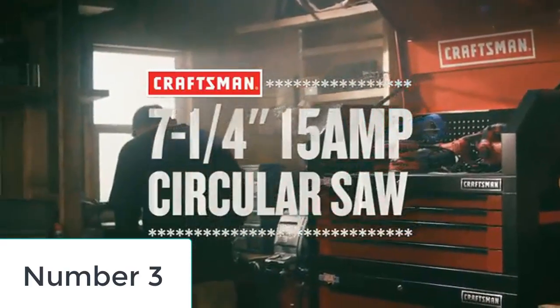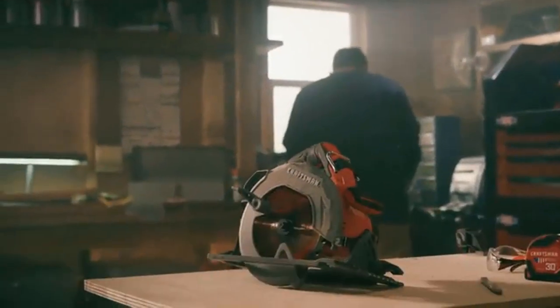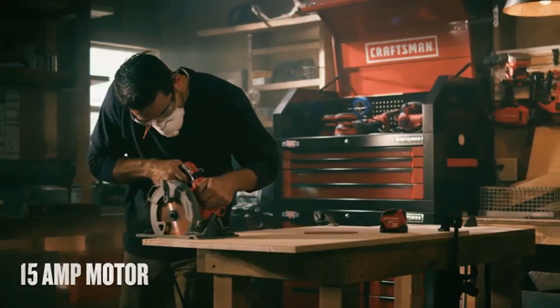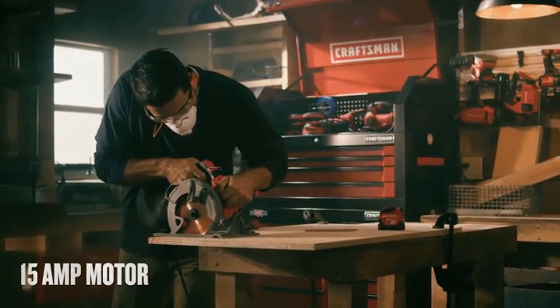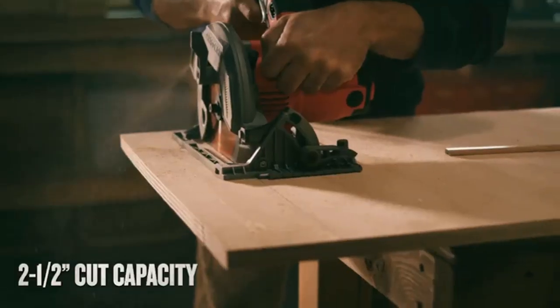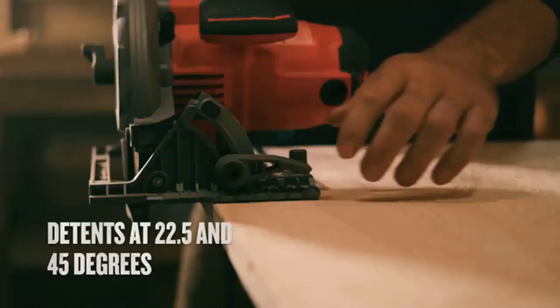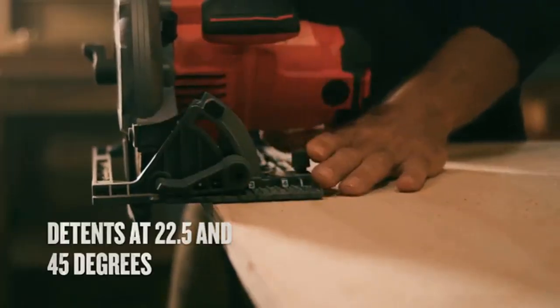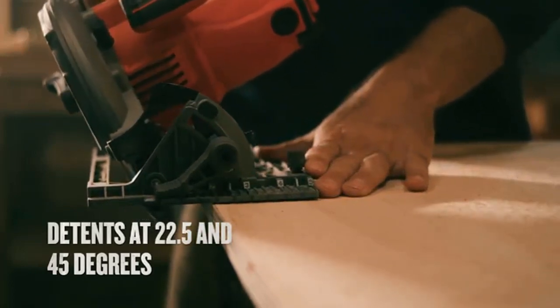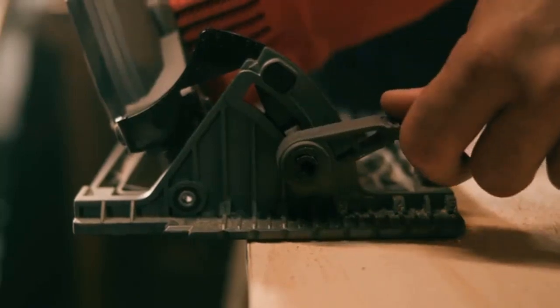Number 3, CRAFTSMAN 7 1/4-inch circular saw, 15-amp, CMES1110. The 7 1/4-inch CRAFTSMAN corded circular saw has a powerful 15-amp motor driving a fast-cutting 18-tooth blade. A 24-tooth version is available. The 2 1/8-inch depth of cut is a fraction less than some but still more than enough for many types of dimension lumber. Maximum bevel is 55 degrees, with the usual detents at 22.5 and 45 degrees.